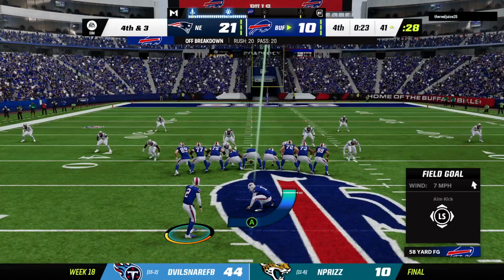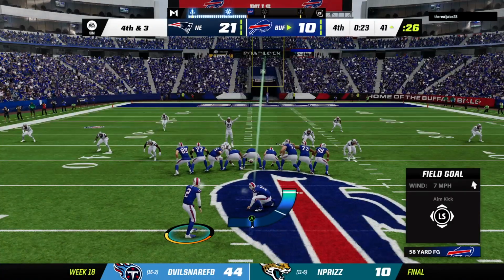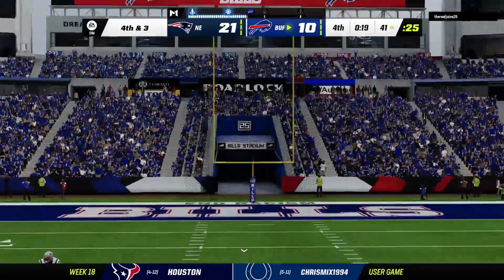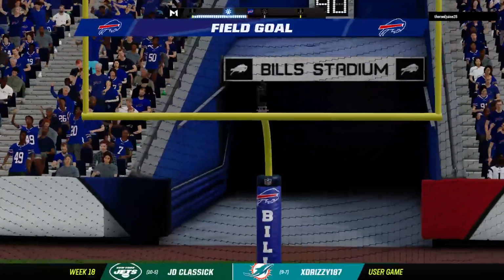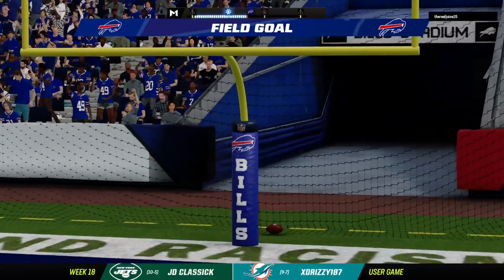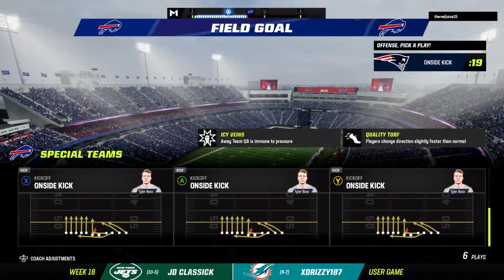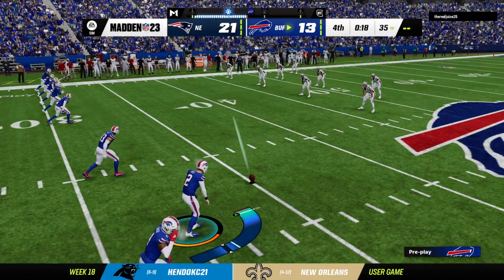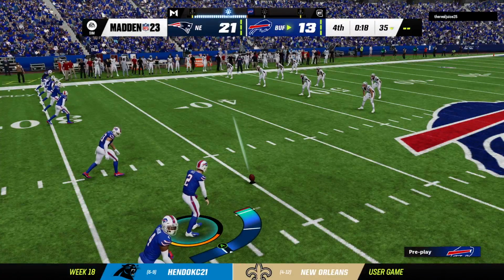So now on comes the field goal unit, and wow, this is no ordinary try here. And I tell you what, he got it from 58. That had lots of leg behind it, and that'll make this an 8-point game. So they'll line up for the onside kick. 18 seconds to go.